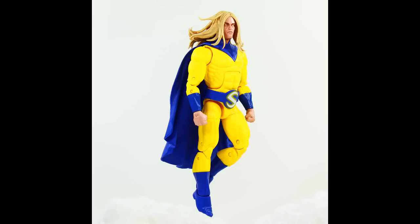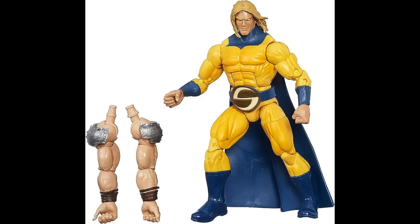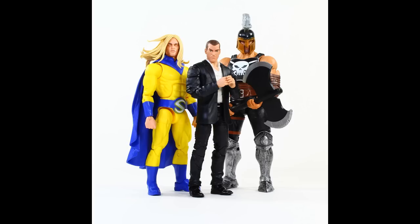Honorable mentions at around the number 10 slot would be Sentry, which was a hell of an improvement on the older, oddly ill-proportioned Odin Thor Build-A-Figure version. Great dynamic head sculpt for Sentry, but no neutral head sculpt, and he too could have benefited from a buck with butterfly joints. All flyers should have butterfly joints.